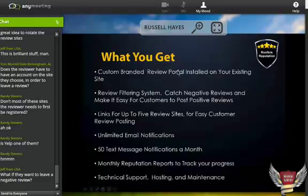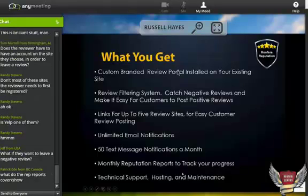Okay? Monthly reputation reports to track their progress. Basically, that's just a downloadable Excel file that shows how many reviews they got, the content of those reviews, and I just send it to them in an email. And then technical support and hosting and maintenance. Okay, the rep report just shows how many reviews were left on their portal, how many people went through their portal.